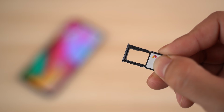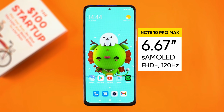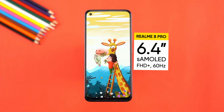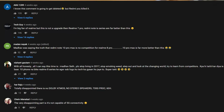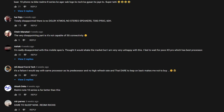Same goes with the display. While you get a 120Hz AMOLED screen with the Redmi Note 10 Pro and the Pro Max, Realme has chosen to go with the standard 60Hz refresh rate and a 180Hz touch sampling rate on the 8 Pro, just like its predecessor. So I am slightly disappointed that the company did not include a higher refresh rate here, which is one of the biggest cons of this device, and one of the reasons why lots and lots of people are ranting about this phone in the comment section of Realme's posts.